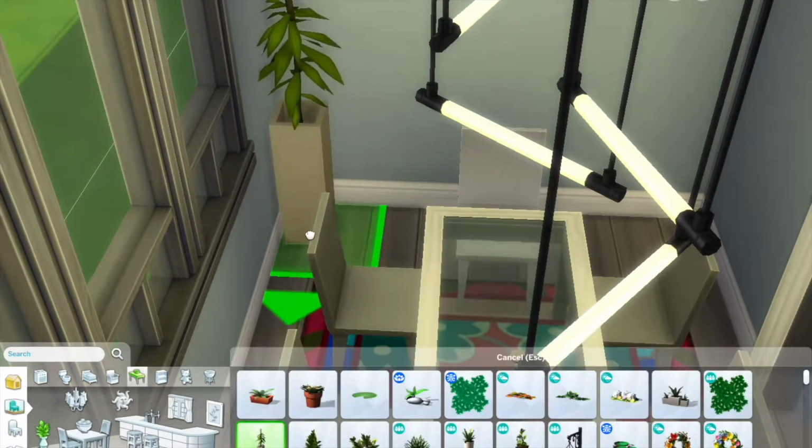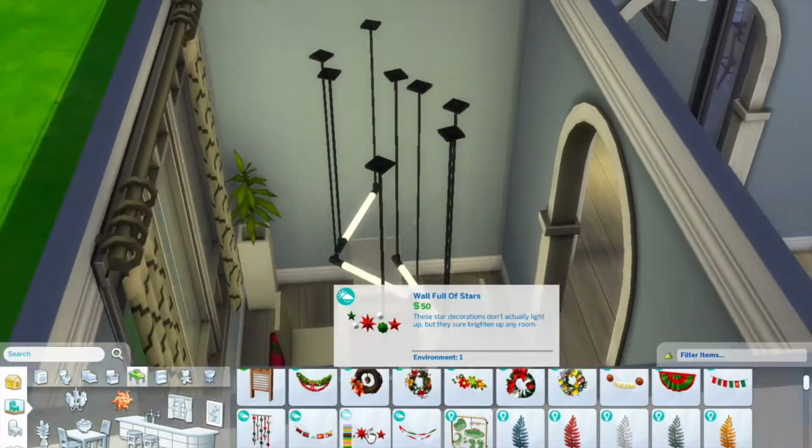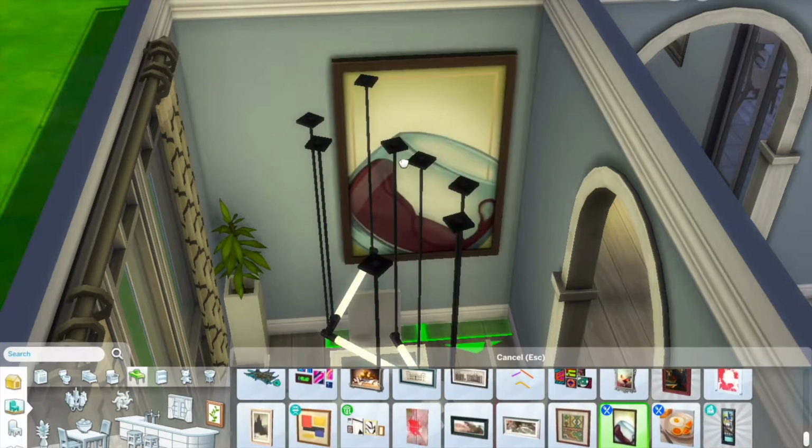But for now, we have a nice, big, giant, and beautiful suburban home. So I wanted them to have a nice dining room. I also didn't add any high chairs.